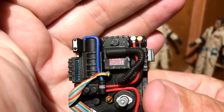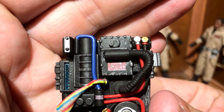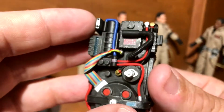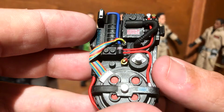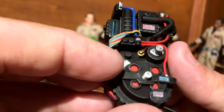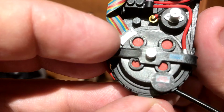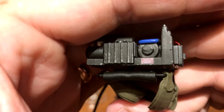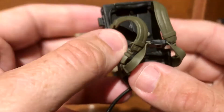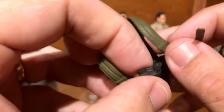But some of the detail on this, just look, there's a danger sticker. Keep it in focus for you. Yeah, danger. You got the hoses, and they are flexible, like they're not, I don't think they're wire, but stiff piece of plastic. And there's also a label down here. Can't make out what that says. Maybe caution. And then there's also another warning label up top here. And just tiny little things like that. To me, it's just far out that they went to that much trouble.